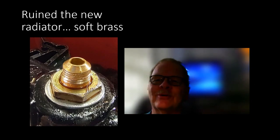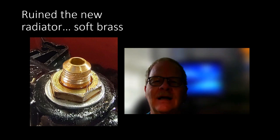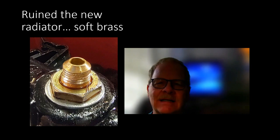Now this right here was on a brand new radiator we got for a Sonata. They put these fittings on the radiator, and they gave you some fittings that you were supposed to use that came with the radiator, some flare nuts. If the student didn't use the fittings that came with the radiator, he wipes out the threads on the new radiator. Well, that just ruined it. That brass is really soft anyway, and it's really easy to mess up.